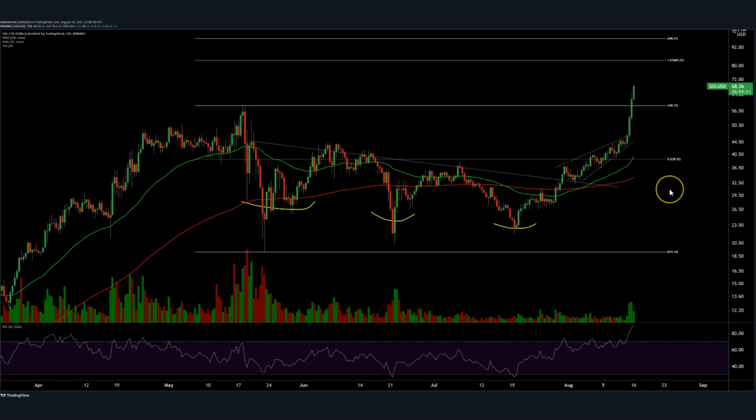This is important because we're seeing this on ETH as well right now. We're seeing it on BTC. The question is always, will those coins follow coins that have already broken out, or will they retrace?